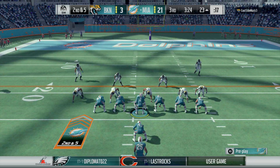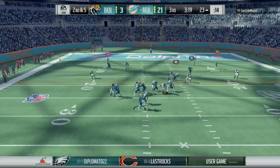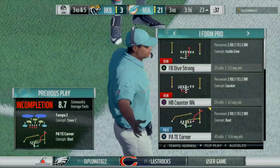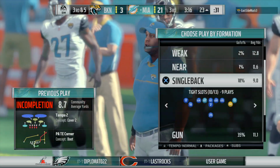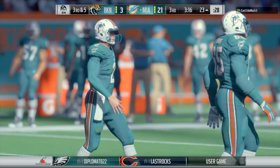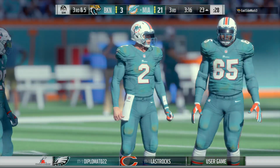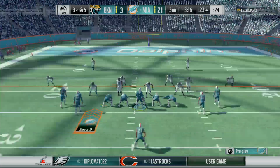And the D looking like they may blitz. Off the bootleg. Bender. Flush to his right. And he almost intercepted it. They haven't picked a ball off yet. That probably should have been their first. And it's third down now. The Dolphins on third down. They've been okay, 2 for 3 thus far. This will be 3rd and 5.